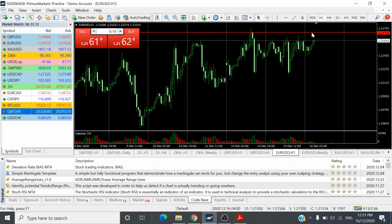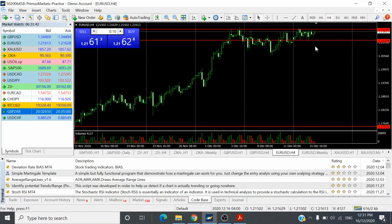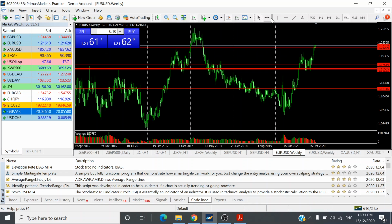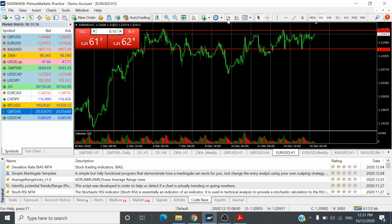Okay, from a high of about 1.2167 and a low of about 1.2123. Okay, so the euro dollar continues to be on a bullish trend, and there's a high chance the bullish trend will continue higher, possibly to another high, looking at anything from 1.2271 to about 1.2331 levels. Okay, so euro dollar is still on a bullish trend.